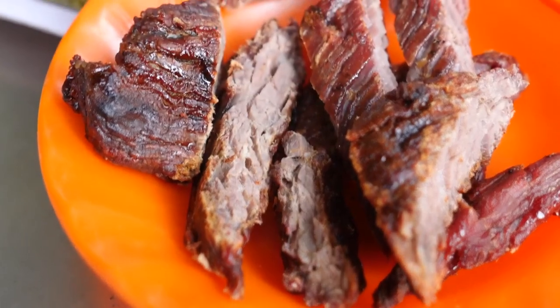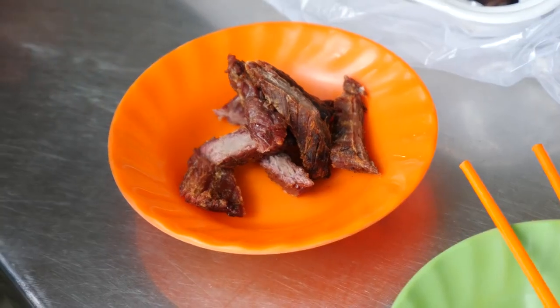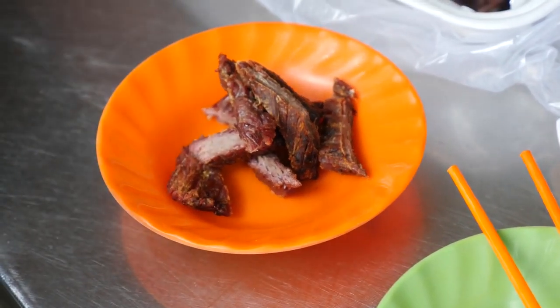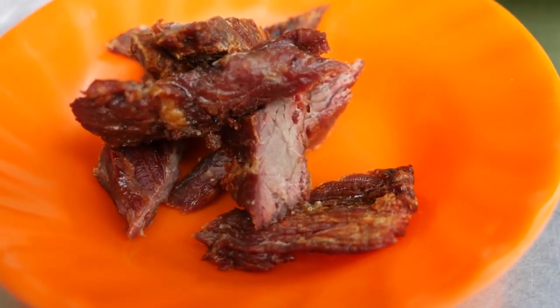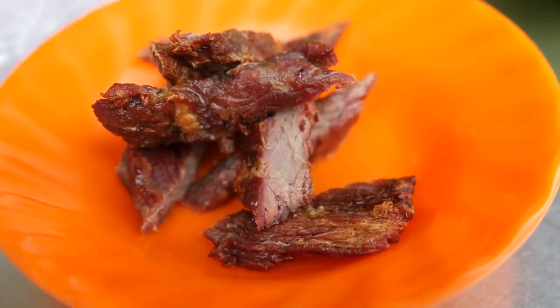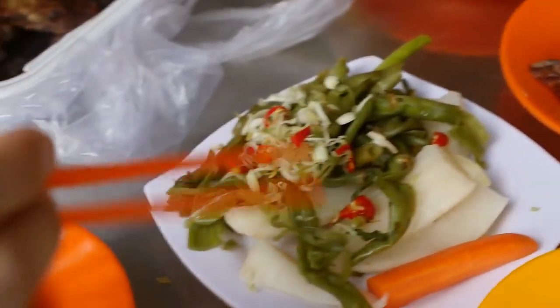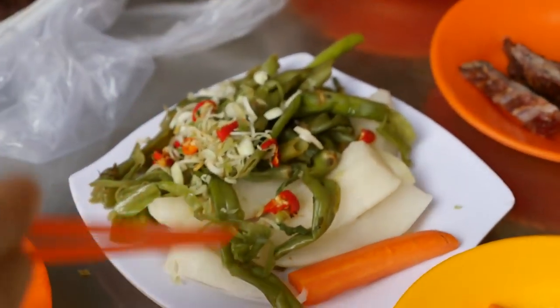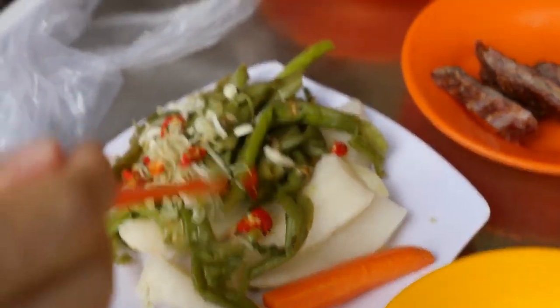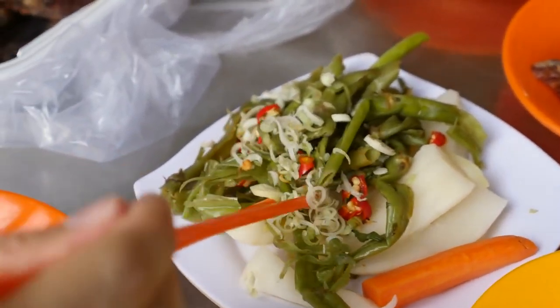Oh, wow. Okay, it's definitely chewy, but that flavor's awesome. Oh, it's salty, it's peppery, it has this amazing meaty flavor to it, and yet it's not too gamey tasting. To accompany the dried buffalo, and he said it makes it more tasty, there's a plate of pickles, there's I think this is morning glory, that looks like finely shaved lemongrass. Lemongrass, yeah. And then I think radish and carrots.